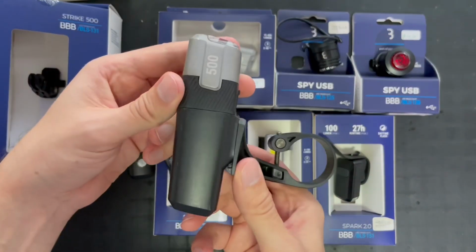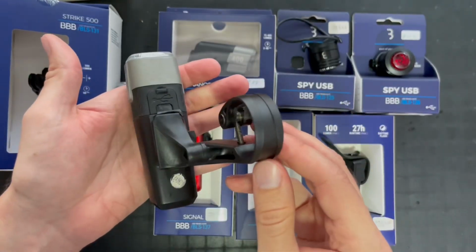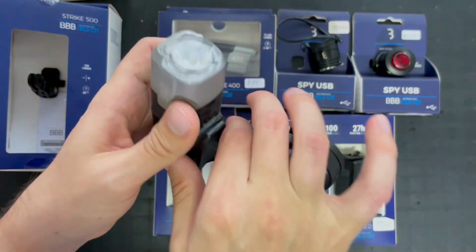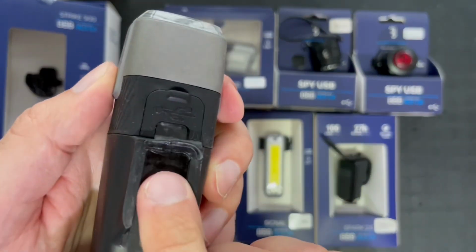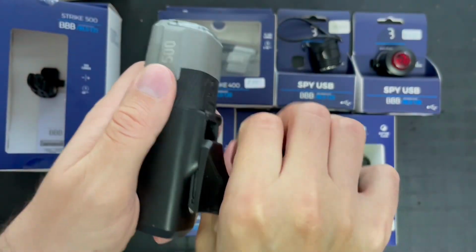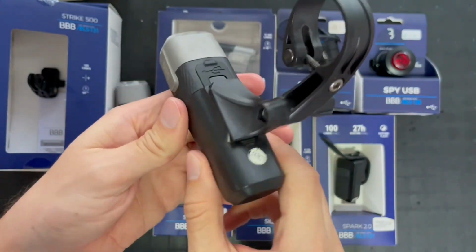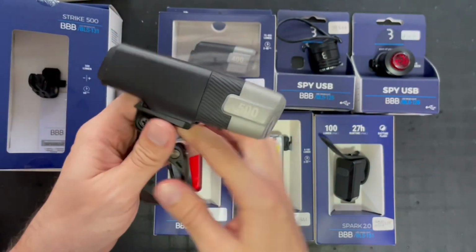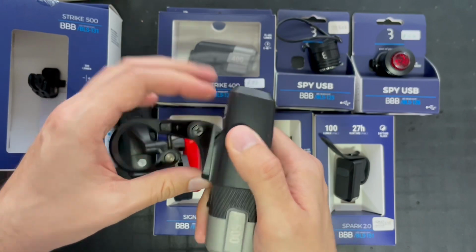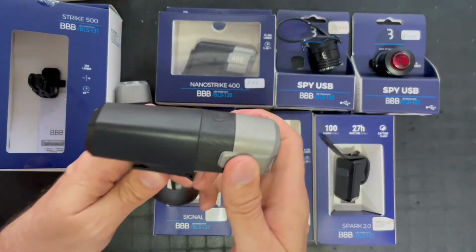Here we go. This is my Strike 500. Exactly the same light, but this one's been used a few times. If I disconnect it here, you'll see there's a little piece of electrical tape just stuffed in that gap. As I drive forward the clip, it just wedges it in that gap. This stops the light from rattling. There's a little bit of play in them, so if you stick a little bit of electrical tape in there, it completely nullifies any shaking or rattling from the light.